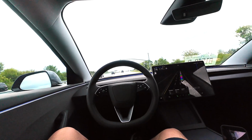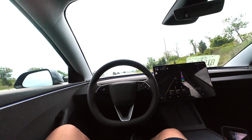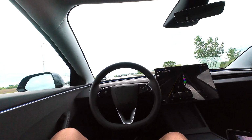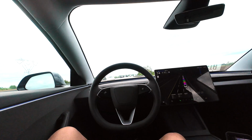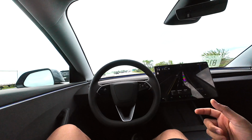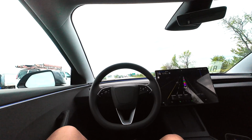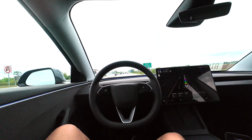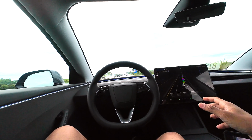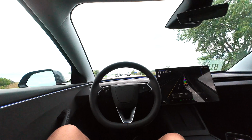I'm going to travel from Chicago, Illinois through Indiana and Ohio. The first stop is Indiana, then Ohio, then Pennsylvania. I'm going to explore Pittsburgh a little bit if I get a chance to, and then Washington, DC. Before that, I have to make a stop in West Virginia. I think I have enough charge when I pass DC, so I don't think I need to make another stop there.